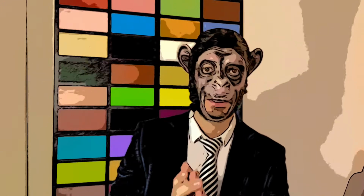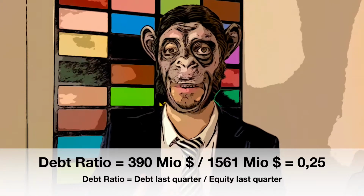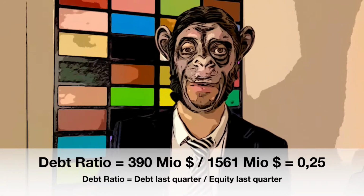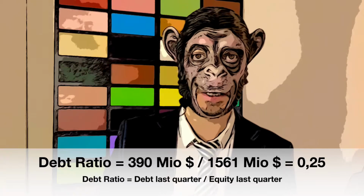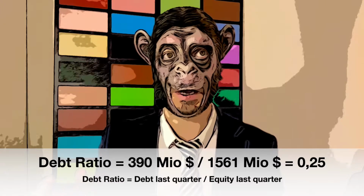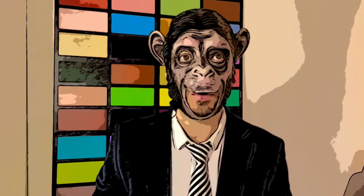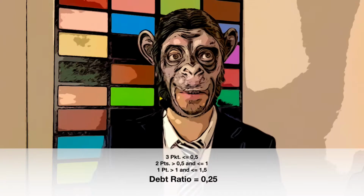The next one is the debt ratio, calculated by dividing the sum of the current and non-current liabilities by equity, and we use the last quarterly figures. If we are less than 1, it indicates low debt, while a ratio greater than 2 indicates high potential risk in terms of debt. Here for Aurora we have 0.25, quite a nice value. We receive 3 points as we are below 0.5. That's nice. Our second 3 points, so in total 6 points currently.